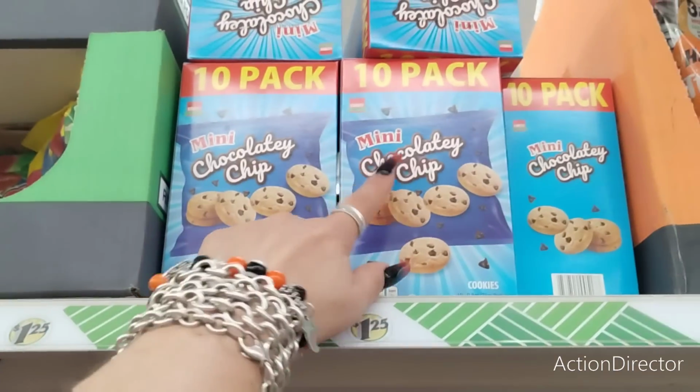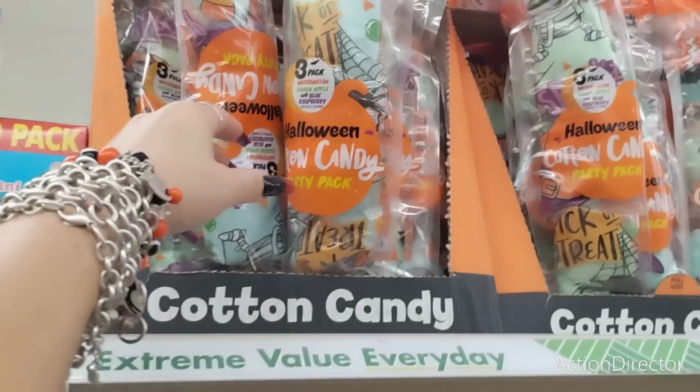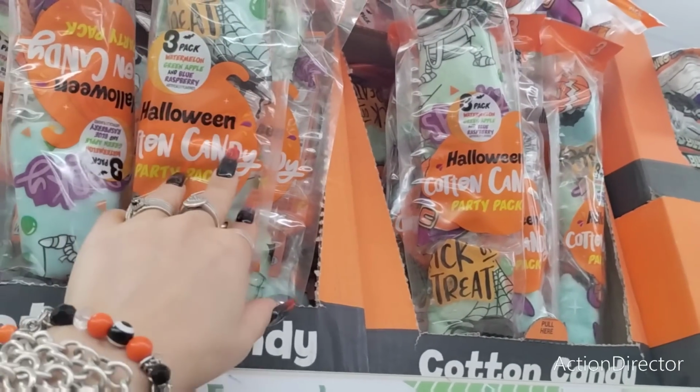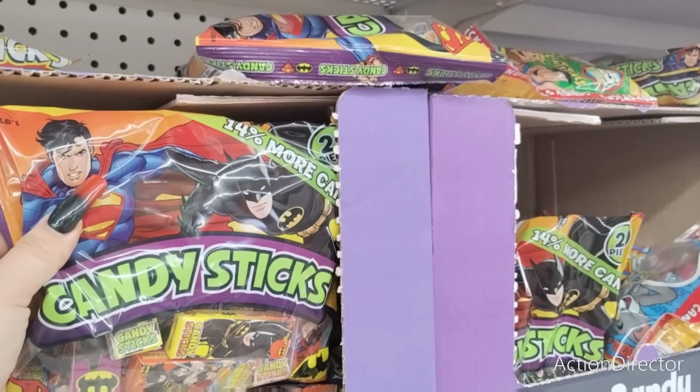Alright, ooh, 10-pack of chocolate chips. That's a good deal, you guys. Little, ooh, cotton candy. 3-pack, watermelon, green apple, and blueberry. Blueberry. Yeah, blueberry. Alright, candy sticks. Batman, 14% more.